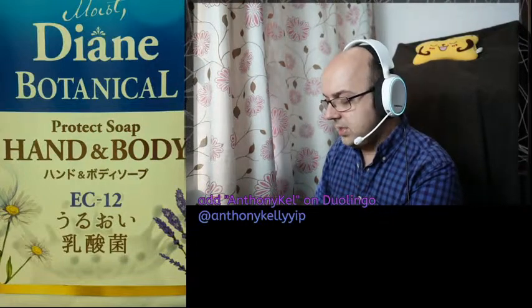sopu. I think sopu should be soap, right? So this is hand and body, soap. Hando, and. How do you say and in Japanese? Body, sopu. Now, my pronunciation might be off, but I can read that. And that's where I get to kind of how empowering learning katakana is when you are learning Japanese.